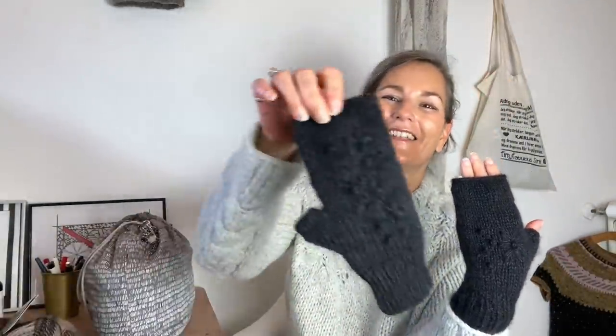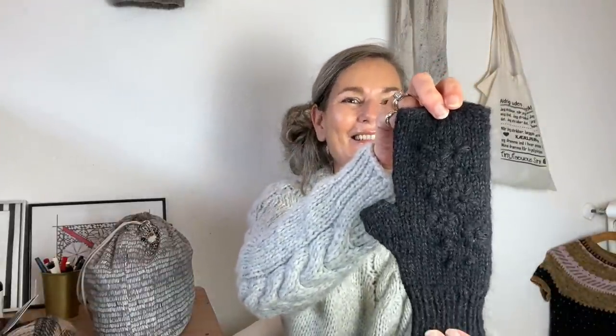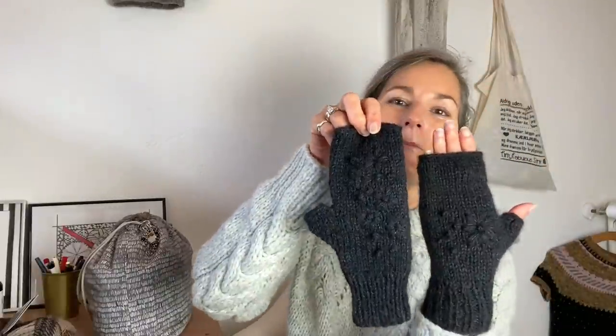They are pretty long, so I could see myself sometimes rolling them down slightly or pulling them over my fingers if it's really cold. And what I then did was I embroidered some flowers on them. And it's very subtle because it's the same yarn that I used, and I just did some very simple flowers and some French knots. And I had a lot of fun with it.